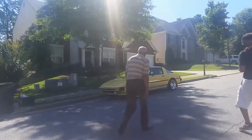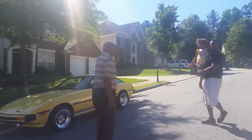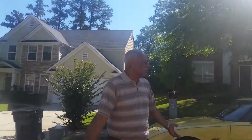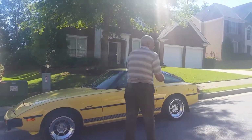Long time, Pop Pop. We couldn't do it any longer. I said to myself, how is this boy gonna extract all of that Mazda RX7 and not have one of his own? I did this.